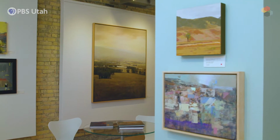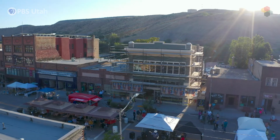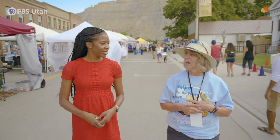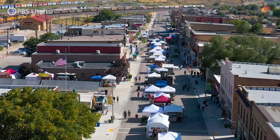What drew you to Helper? Actually, my partner is an artist, and she came down here and just fell in love with the community back in 2012 when it was empty. Main Street was abandoned buildings and really sort of in a derelict position. And in just 5 years, the changes have been amazing.